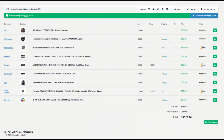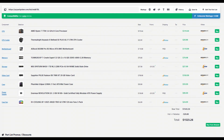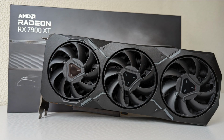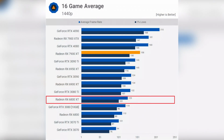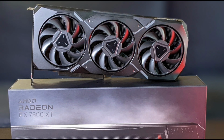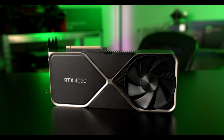With the next one we have the $1,500 1440p maxed out or 4K ultra gaming system. This one has the AMD Ryzen 7 7700 for the CPU, and then you get the RX 7900 XT for the GPU, which is one of the best price to performance GPU on the high end market. On that same 16 game average 1440p, the RX 7900 XT is able to average 160 FPS, which is max out experience in my opinion. Anything more than this is overkill, so I wouldn't recommend you buying a GPU that's more expensive than this for 1440p resolution, like the RTX 4080, RX 7900 XT, or RTX 4090.